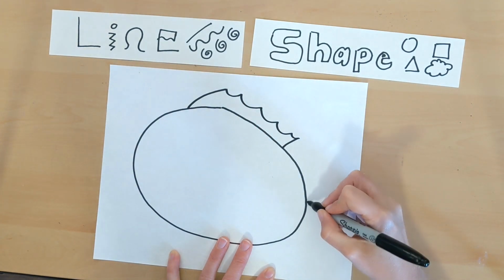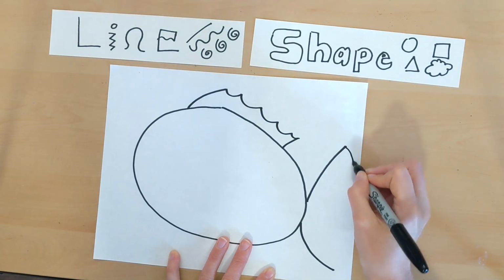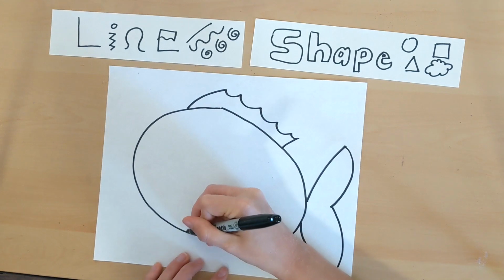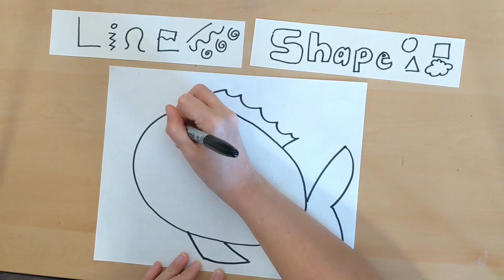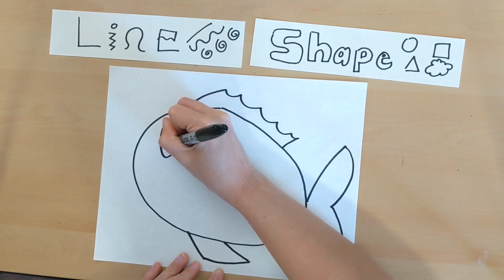So I'm drawing the straight lines with the curves. For the tail, curve up, curve down. For the inside, curve in to a point, so it almost looks like a little heart tail. Straight line, a slight curve for the bottom fin, and an oval for the eye, and I'm going to put a U on the inside.